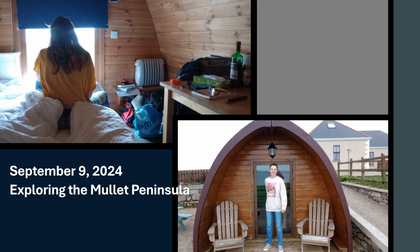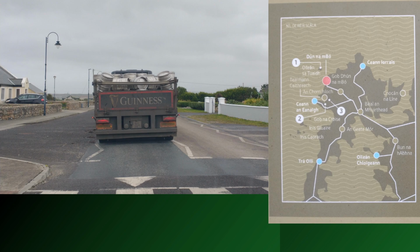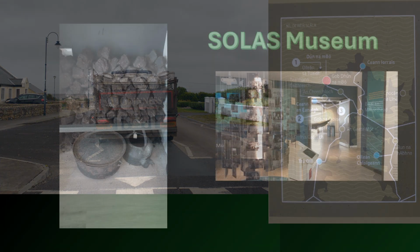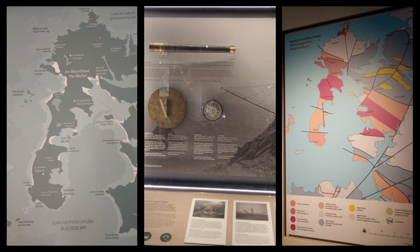This morning we started our day with a simple yet perfect breakfast, fresh farm eggs we found in the kitchen. Fueled up and ready to go, we set out to explore the stunning Mullet Peninsula. On the recommendation of our host, we made a stop at the Ionad Oidhreachta museum where we delved into the rich history of the area. This was a new facility and we followed our tour with a delicious lunch of seafood chowder in the attached cafe.